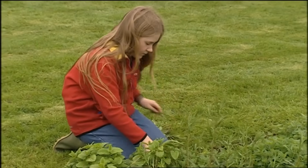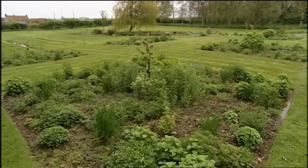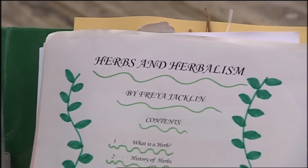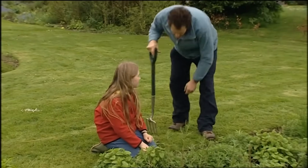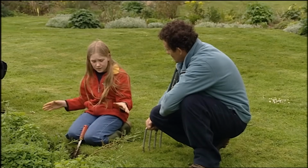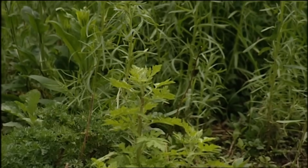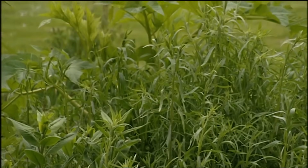Bryony's eldest daughter Freya's big project is the herb garden, which she began 3 years ago when she was 9. She wrote it all up as a school assignment, and she's continued working on it ever since. What are you doing? I'm digging out some of the tarragon because tarragon's quite a tall herb and that's meant to be further in the middle because our design was that we have smaller things around the edges and we have them going upwards into sort of like a pyramid shape. The herbs getting taller and taller with a crab apple in the middle.